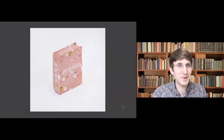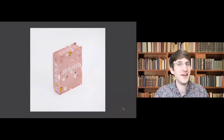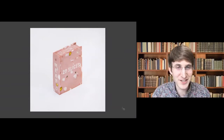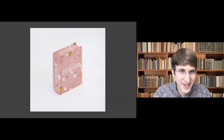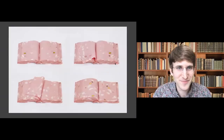I recently also made a book by the same name, 20 Slices. This is 20 slices of mortadella meat, kind of wanting to play into the Dieter Roth sausage idea. And so this book is 100% mortadella. And the titling here is actually inlaid fat lettering, just like mortadella is inlaid fat and pistachios.